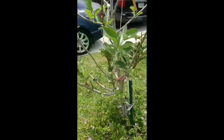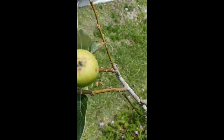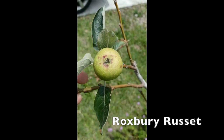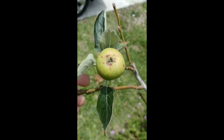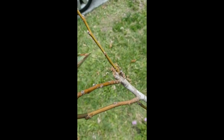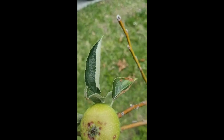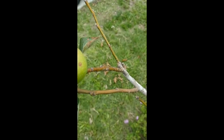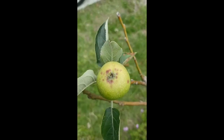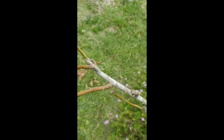I believe that we have a couple of Roxbury Russet apples over here. This reddening that you see right here is the result of something that's known as San Jose scale, which is an insect that will try to sort of mine through the apple, and it leaves those marks right there. But as long as the apple is still whole, you don't have to worry about it. You can keep spraying the apple and eventually it will continue to grow with no problems whatsoever.